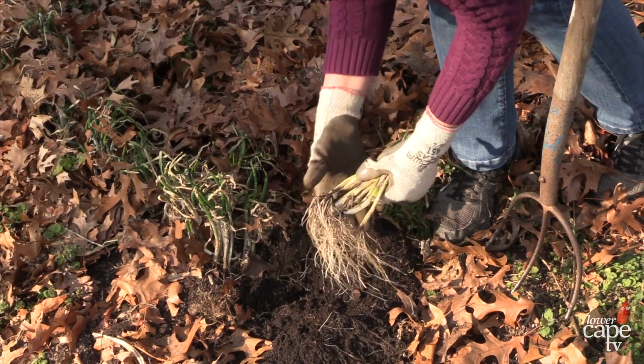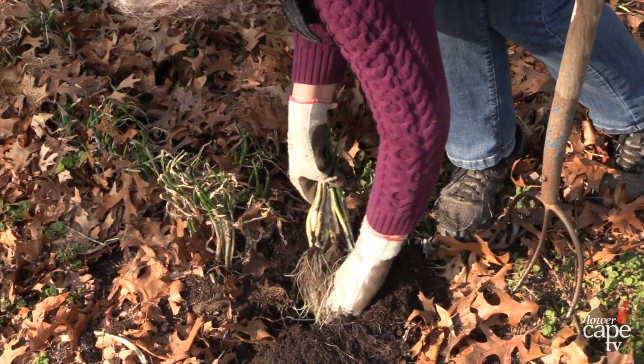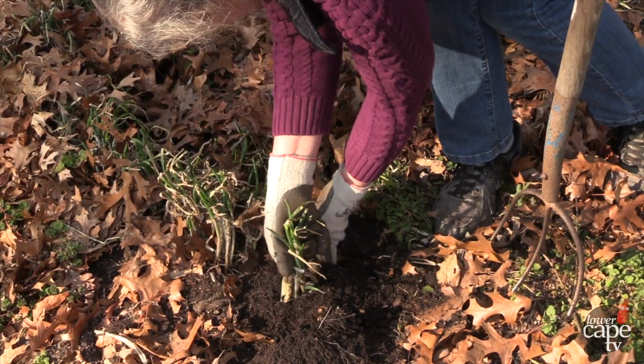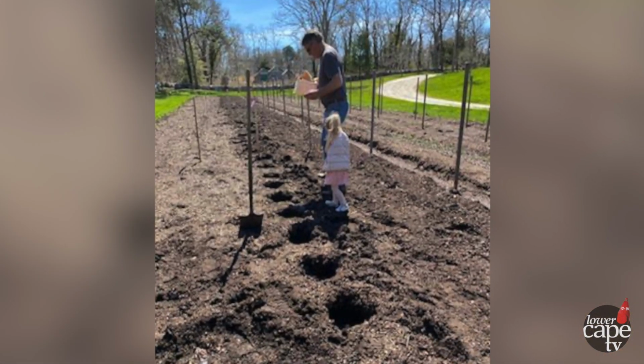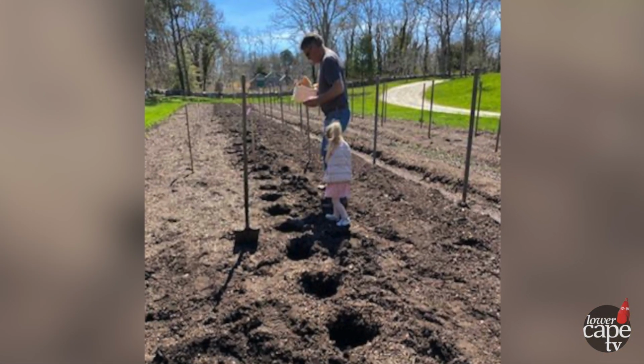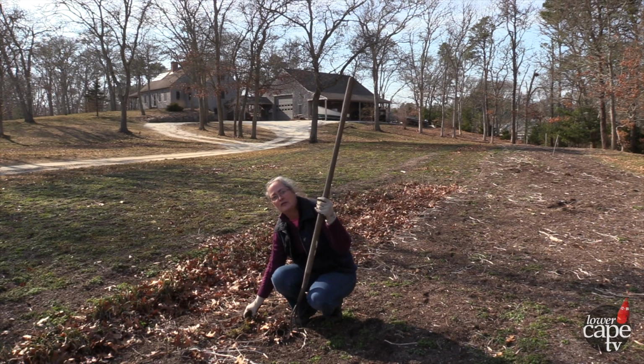Compost with soil from below mixed in, and I can take these and put them right back in the ground, and they will be happy for another couple of weeks until the weather warms up. But you can see one of the ways that you tell whether the carrots are ready to be picked is you can see the shoulders of the carrot.